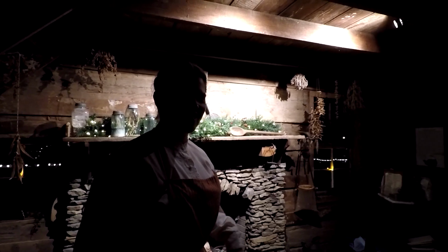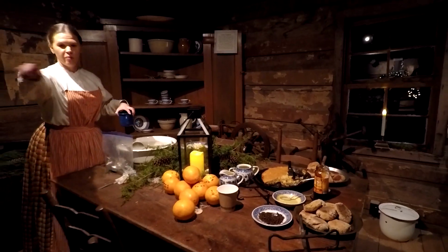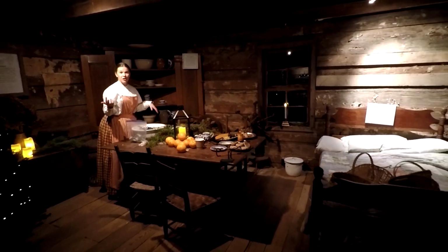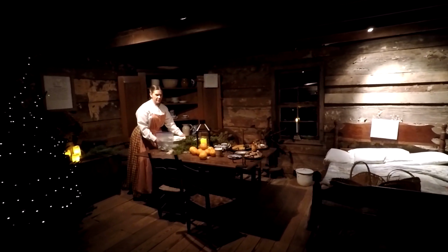What's poked into the oranges? Are those capers? Are cloves. Cloves, that's the word I was looking for. Yes. Now, why were cloves put into those? They not only smell good, as you figured out, no doubt they smell very good. Yes, but it was also a form of decoration.